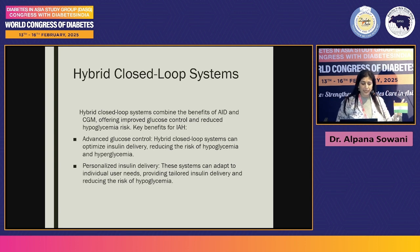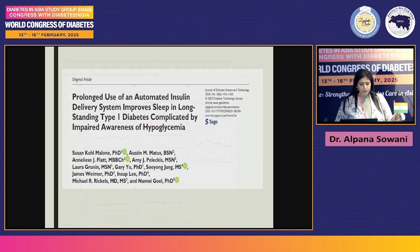What are the main benefits for IAH here? The advanced glucose control: these closed loop systems optimize insulin delivery and reduce the risk of hypoglycemia. And the personalization that can occur with this insulin delivery is they can adapt to individual user needs, providing a tailored insulin delivery and reducing the risk of hypoglycemia. I would like to talk further about this.